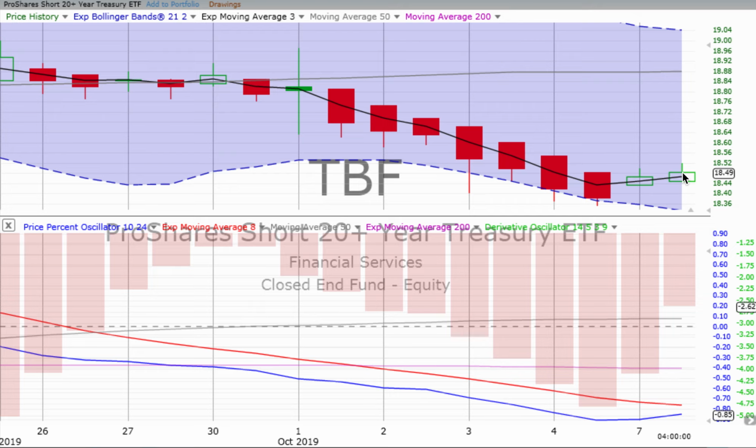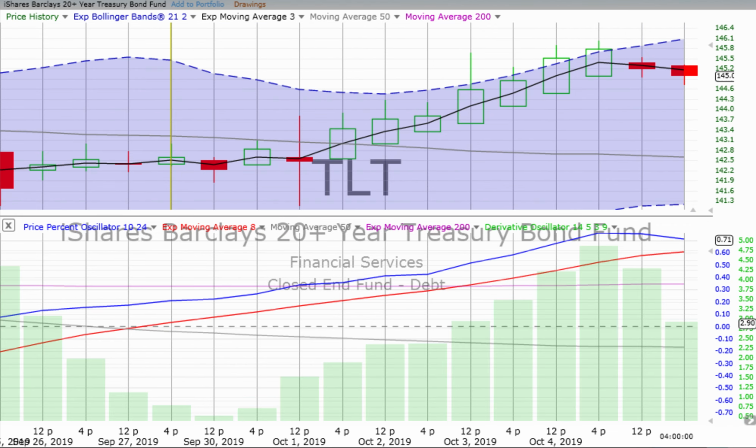It will go up as the underlying ETF, that is 20-year bonds, goes down. So again, we'll watch, wait, and see if that opportunity presents itself with a four-hour crossover. We'll see. Keep your eye on the prize. Hopefully we can jump into a practice trade on TBF before the week is out.